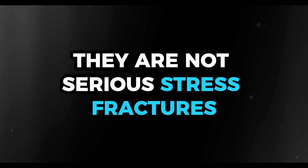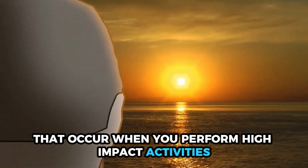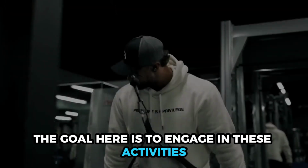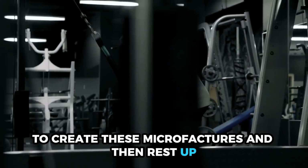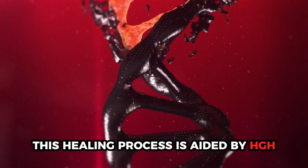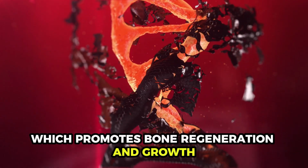They are not serious stress fractures but small, manageable cracks that occur when you perform high-impact activities like sprinting or jumping. The goal here is to engage in these activities to create these microfractures and then rest up, allowing your body to heal. This healing process is aided by HGH, which promotes bone regeneration and growth.